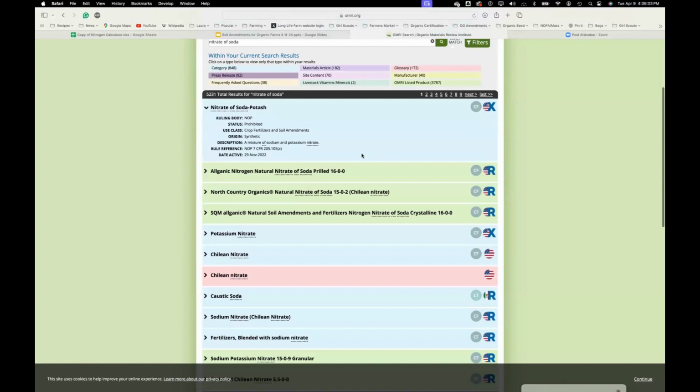The one that you're looking for, if you're in the US, is the United States flag. If you see an X, that means it's prohibited, and you should not use that under any circumstances, because that will force that field out of organic production for 3 years. When you see an R, that means you can use it, but there are certain things that you have to do before, as a last resort. You can only use the product as a last resort.